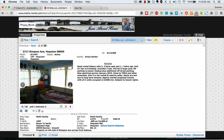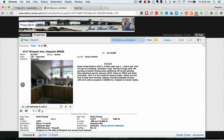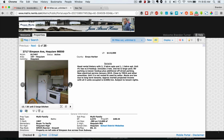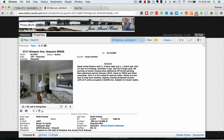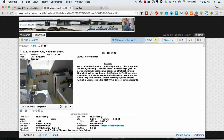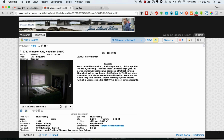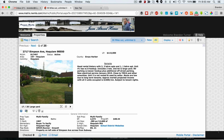Obviously, it could probably use some more standard paint colors, but overall, it just looks a little bit dated. But as a rental in this area, that's probably pretty normal. I might replace the countertops in that unit at some point, but overall, that looks really nice. White walls, got a bathtub in there, clawfoot. That's kind of neat. Anyway, so there's a picture.